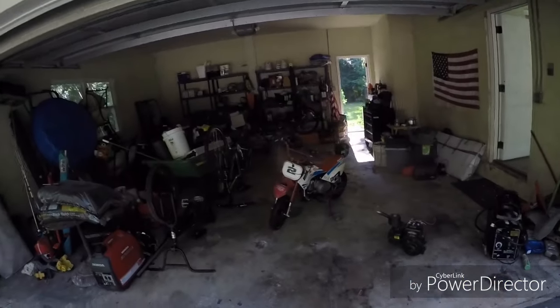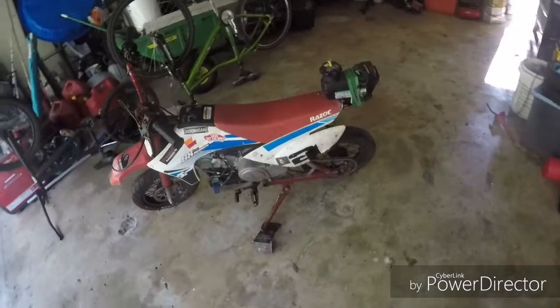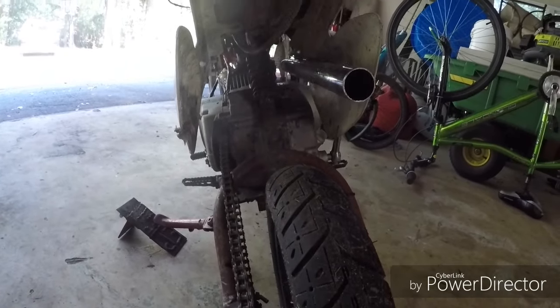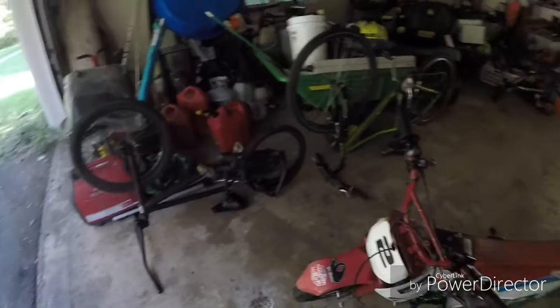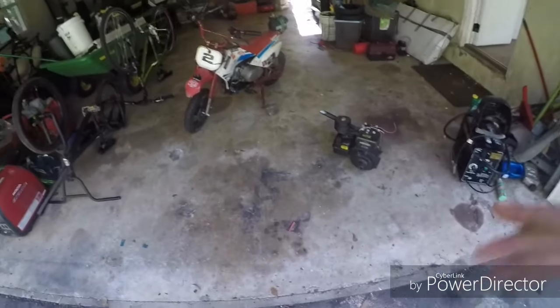So today we're going to be doing a comparison between a stock exhaust versus a straight pipe exhaust, no muffler. And we're going to see the performance. Mine right now has a straight pipe, no muffler right there. And yeah, we're going to test power, acceleration, pickup. That's the same as acceleration, which is overall.